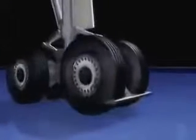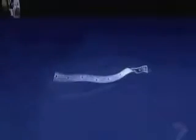Our graphics can simulate a virtual camera on the runway to reveal the cause of the accident. As the plane hurtles down the runway, a rogue strip of metal bursts a tire. 81 seconds before the crash, a heavy chunk of rubber flies into the fuel tanks. Fuel cascades over the engines. Not enough on its own to cause a catastrophe, it needs a spark.